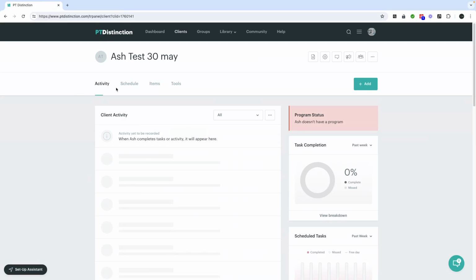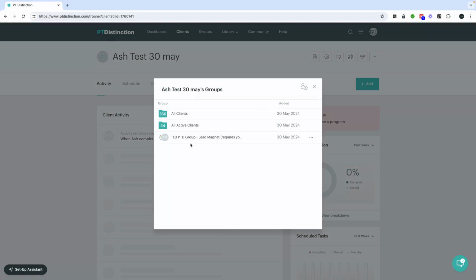Now in here, you can see we have our client set up. And if I go over to the group section in the top corner, you can see we have our lead magnet group already added in for our client in here, added in today.